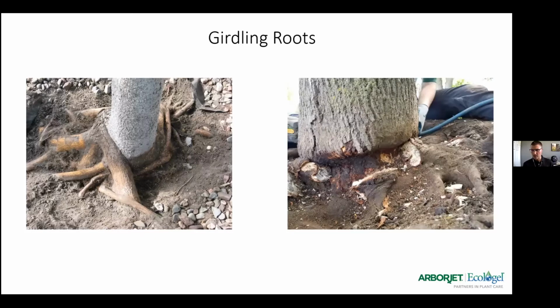This kind of looks like it might be a Bradford pear. Oftentimes, like even in my own neighborhood, we'll have some strong winds come through during the thunderstorm season, and the Bradford pears will just be snapped off like a pencil in the ground because they have girdling roots, and it weakens that trunk, and they're not stable. It also chokes those trees, and over time, even without a storm, that tree will ultimately die just because it's getting strangled by the girdling root.